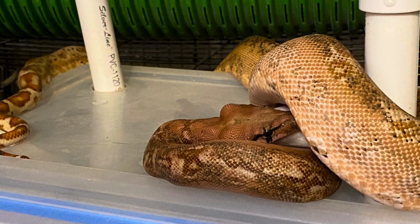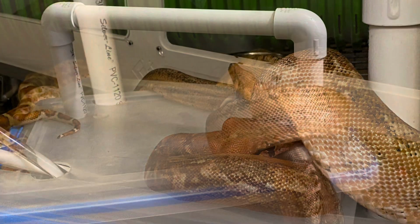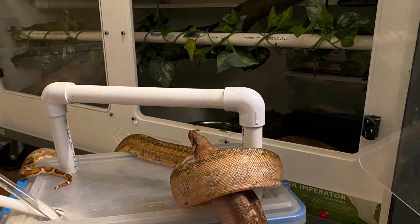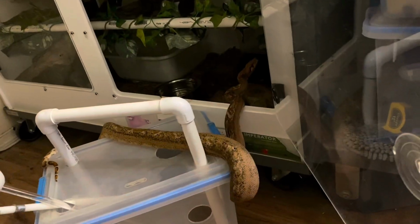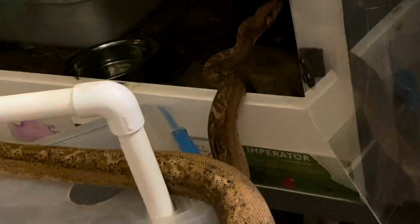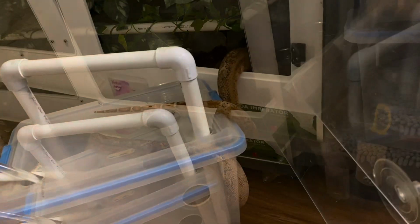So now we're back to Nebula. He's starting to swallow his rat, so I move the station over adjacent to his actual enclosure, and then I just leave him there until he finishes eating and he voluntarily puts himself away, which takes him a really, really long time, several minutes, like 15 or 20.